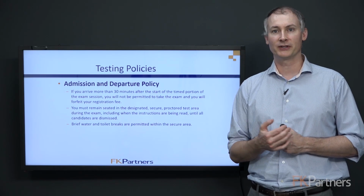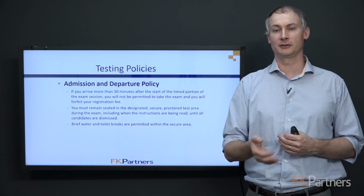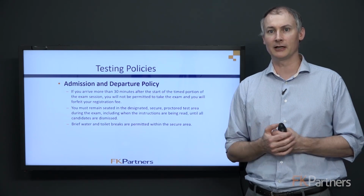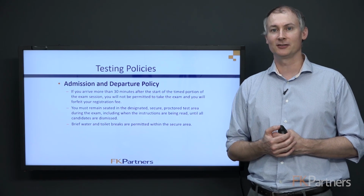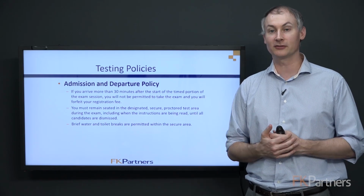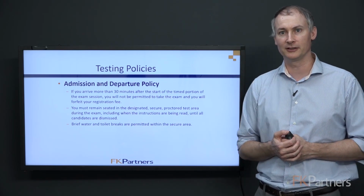So you're going to need to give that time so that you have plenty of time to make it through the line and ultimately get to your seat. We think that arriving 1 hour early is a wise decision so that you don't feel rushed or stressed with the possibility of maybe arriving late for the exam.